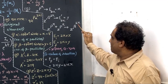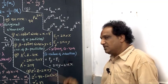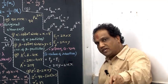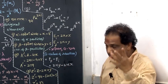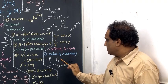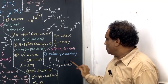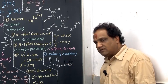Total number of nucleons in the final condition is 2n. And so far as the Q value of the reaction is concerned, it is always found this way: EF minus EI. But what is the value of EF? 2ny, minus the value of EI, which is common, 2nx, correct? But remember this is the Q value of the reaction.